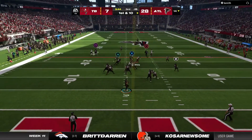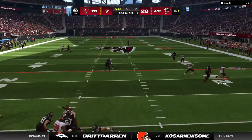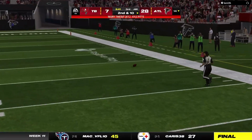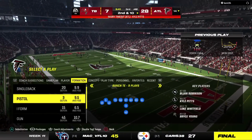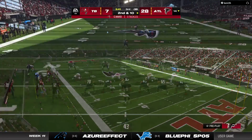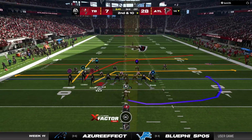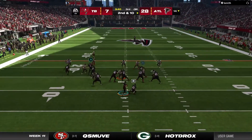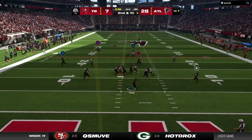Now Young. Oh, he had a man open. He overshot him. It's incomplete. And in an afternoon where just about everything's gone right, there's an unlikely sight there. He's got a receiver all alone downfield, and he just overshoots him.